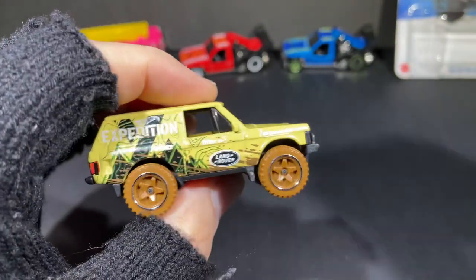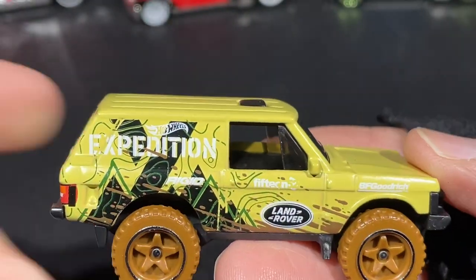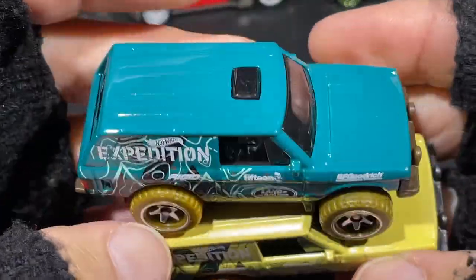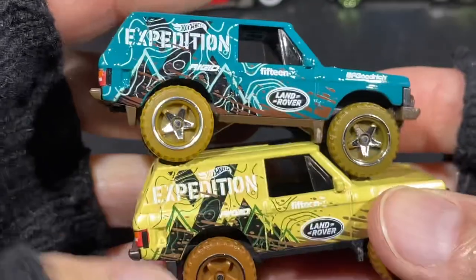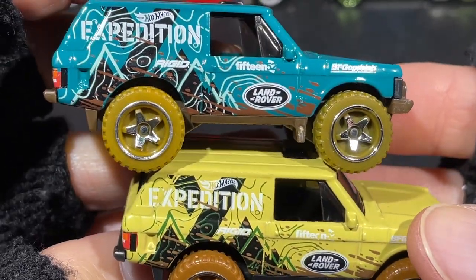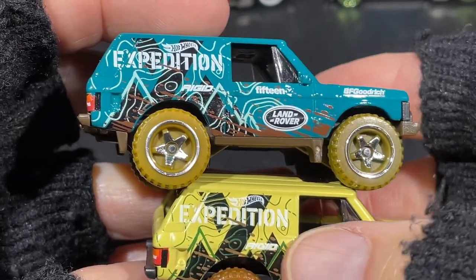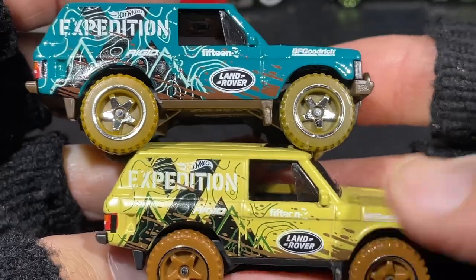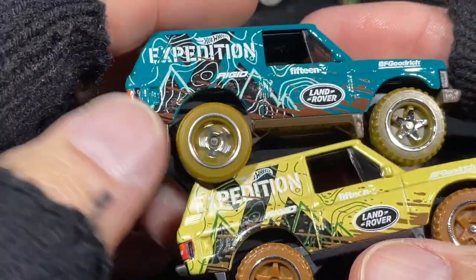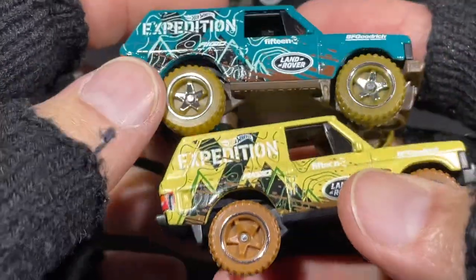Another N Case find. This one is a recolor. The last one we got was in a greenish color. There it is. Now that's a blue-green color. They both have the Expedition written on there on the side with the Hot Wheels Expedition name. And then it says Rigid 15, BF Goodrich, Land Rover. Very cool. Now look at the tires on this one. These look more yellowish, and these look more on the brown, bright brown.